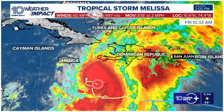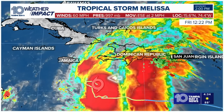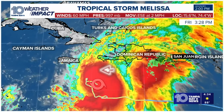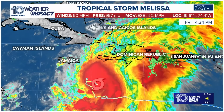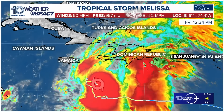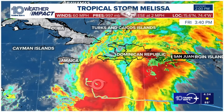Once the system becomes pretty healthy, which it looks like it's on its way, you can see all of these bright colors, that red, that's showing some deep convection there. That means this system is starting to blow up, and it will rapidly intensify as we move into this weekend. So again, winds are starting to increase. Also notice that the pressure is starting to drop. The pressure is down to 997 millibars.